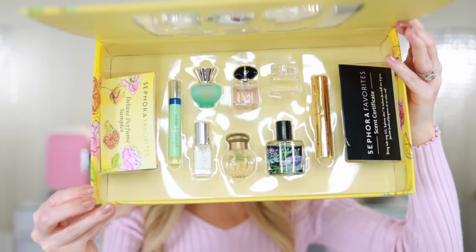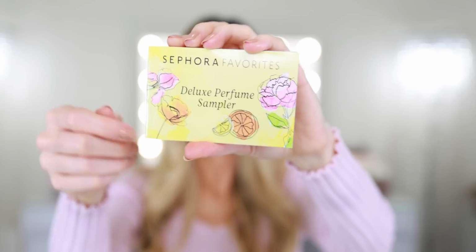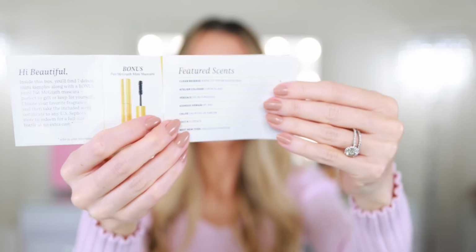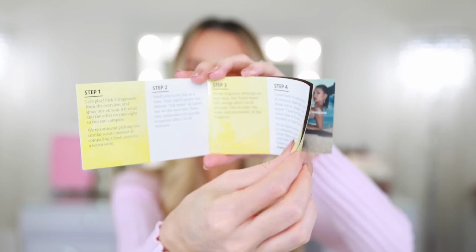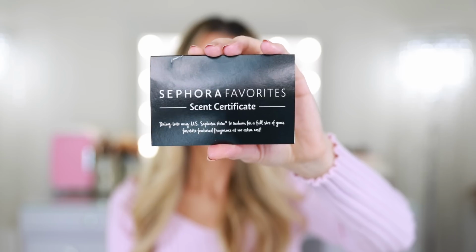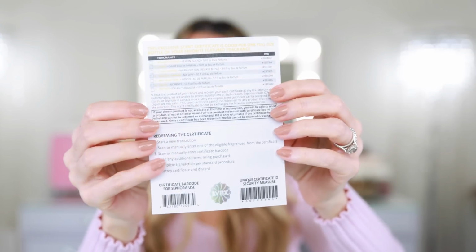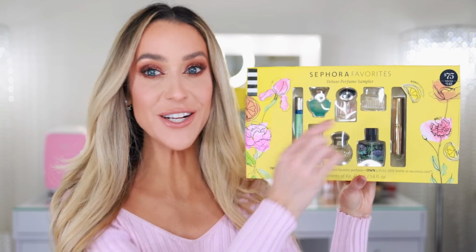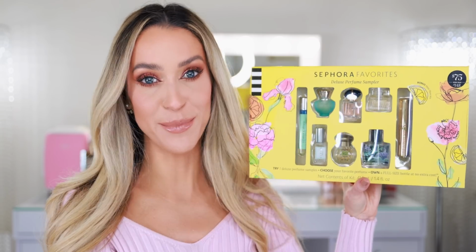So if you're not familiar with the way it works, when you open up the box, inside you have your fragrance samples, your bonus mini mascara. It comes with a little pamphlet that tells you all of the information you need to know about each of the perfumes. And you get a Sephora Favorites scent certificate, which you can bring to any US Sephora store and redeem for a full-size bottle of your favorite featured fragrance from the set at no additional cost. It's an incredible value, and it's so much fun to go through each of the fragrances and choose your favorite, especially if you're less familiar with some of the samples inside.